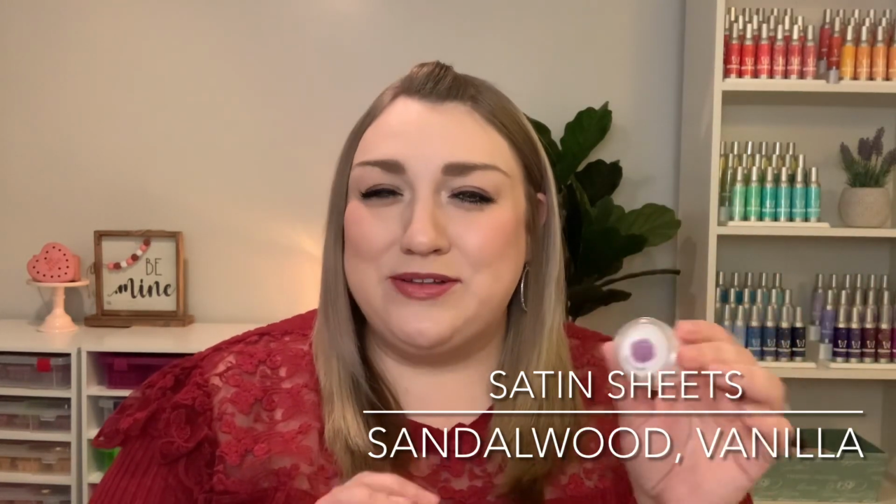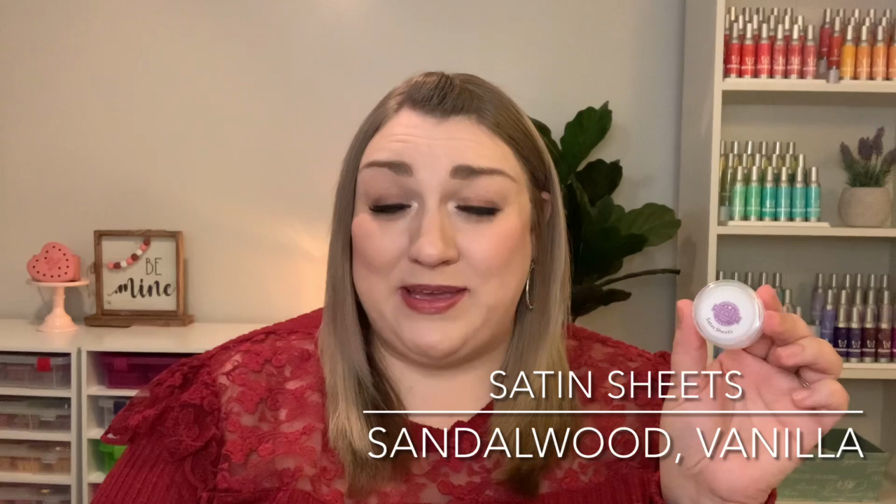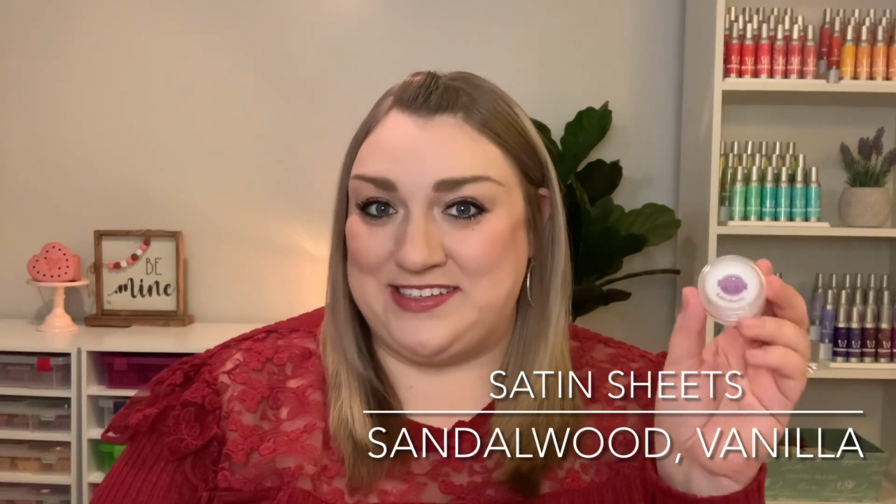It has a little too much sandalwood. It's a little too heavy for me, but like I said, a lot of people love it and are very happy to see it back, and I think that it is really nice for February around Valentine's Day.